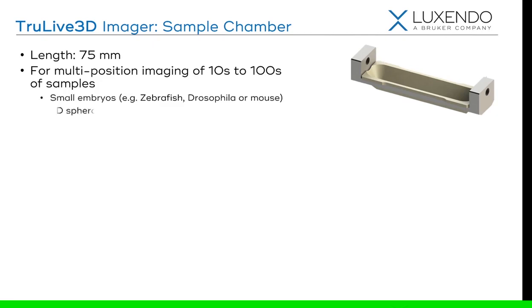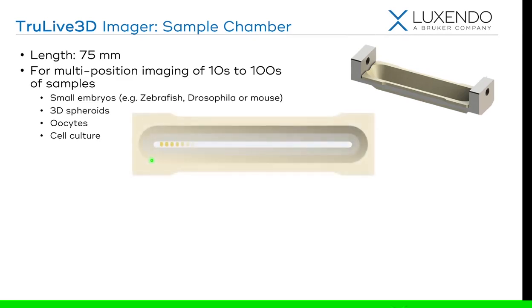We have a special slide on the sample chamber. So again, 75 millimeters long, a lot of real estate there. What that allows you to do is put tens to hundreds of samples in here. So for example, you can fit at least a dozen 10-day-old zebrafish embryos in there. Or you can get hundreds of organoids in there, either or. But the nice thing is you'll just line this with FEP.